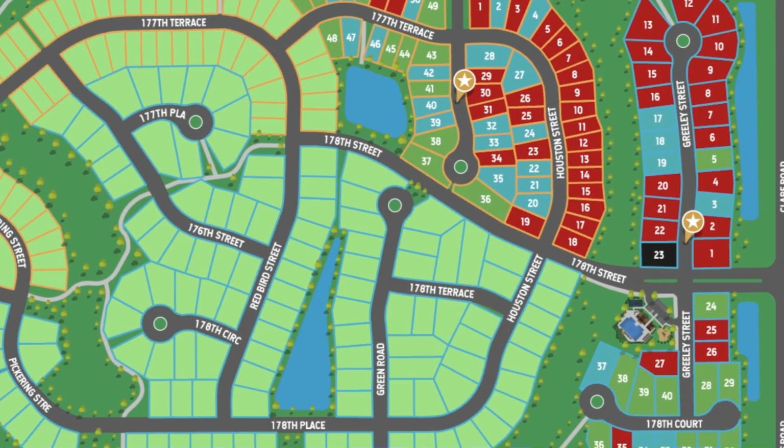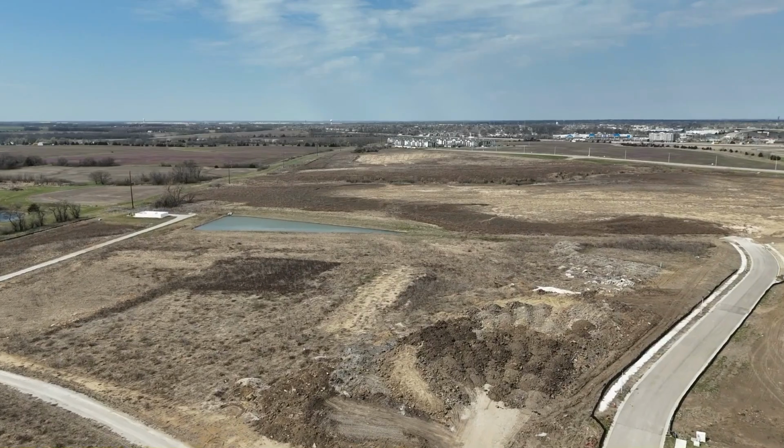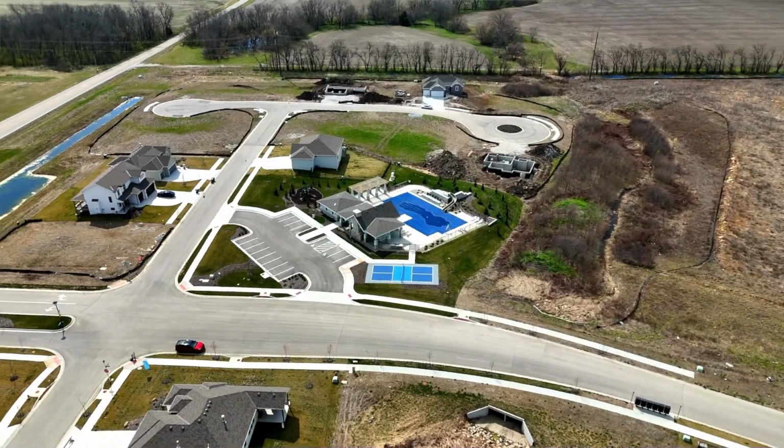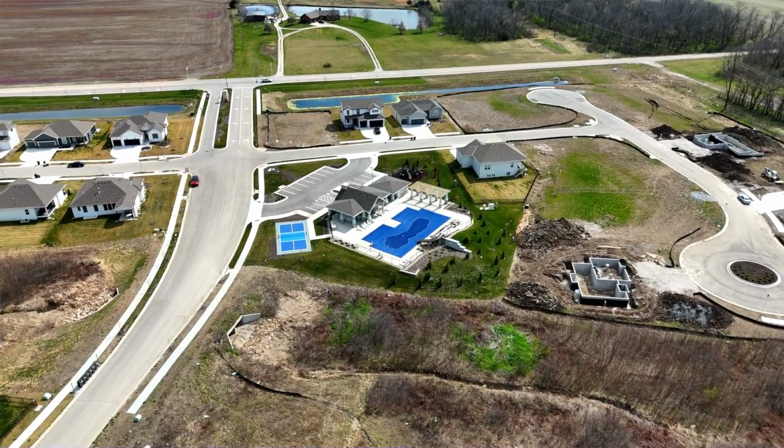Everything that's currently blank is a future phase that will be unlocked likely in the next year or two, which means if you choose to build or buy a home right now, you're one of the earliest people in the community, which usually comes with a drawback. However, the amenities here in Prairie Trace went in very, very early. So you get all the benefits of having the amenities.